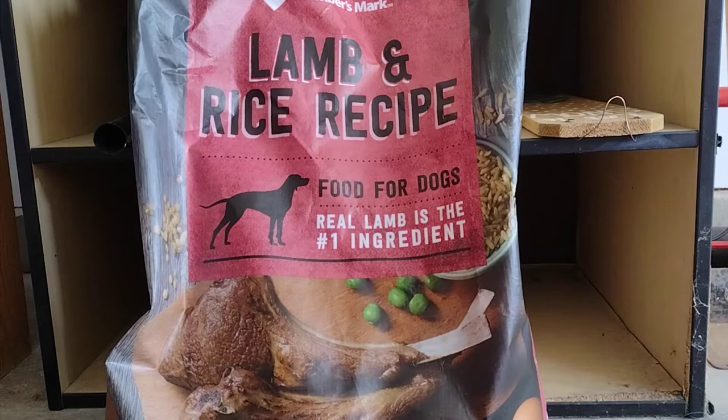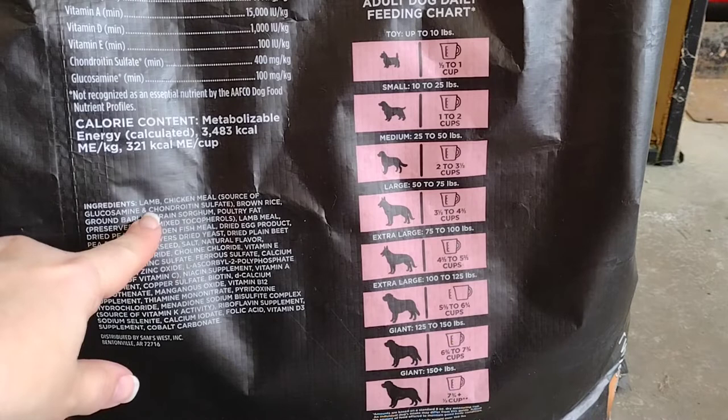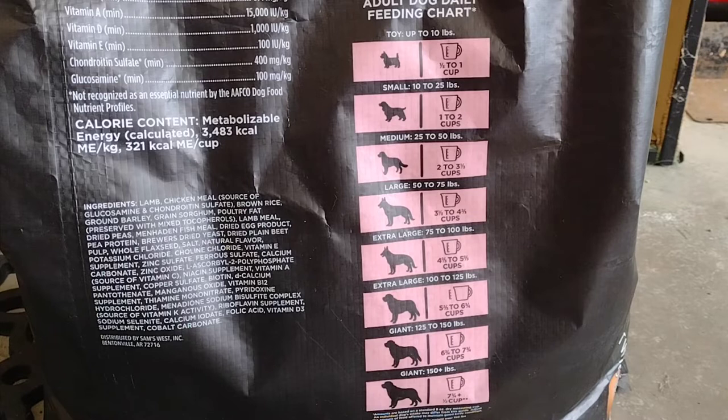For his kibble, I use the lamb and rice recipe from Member's Mark, which, of course, as you probably know, is Sam's Club. One of the main things with picking a dog kibble is the first ingredient listed should be an actual meat, like lamb or chicken or beef. You really don't want that first ingredient to be meal or a non-meat product.